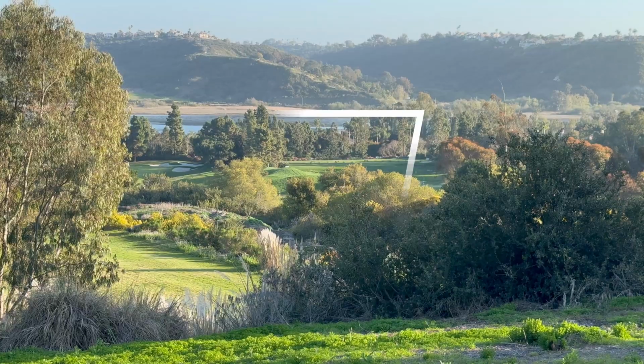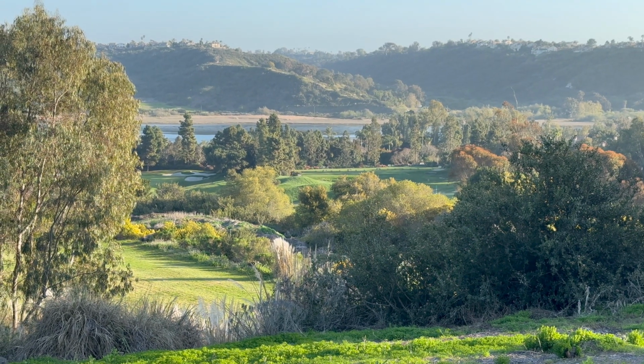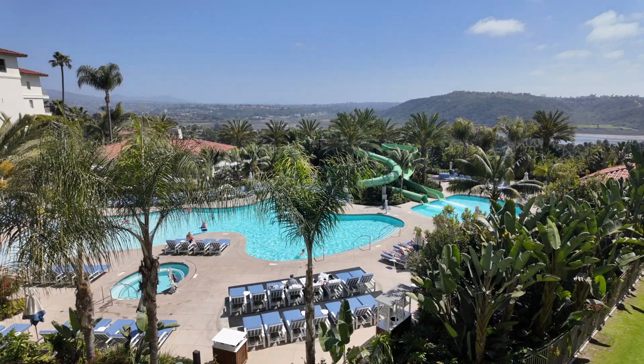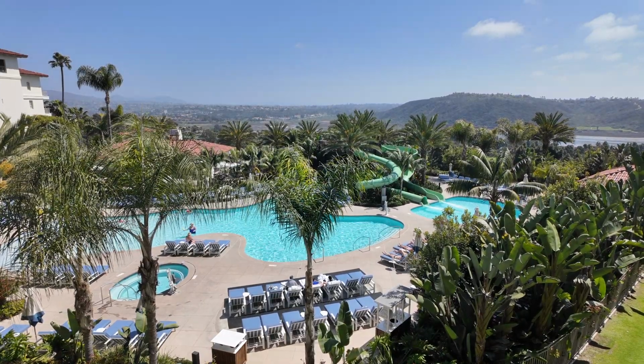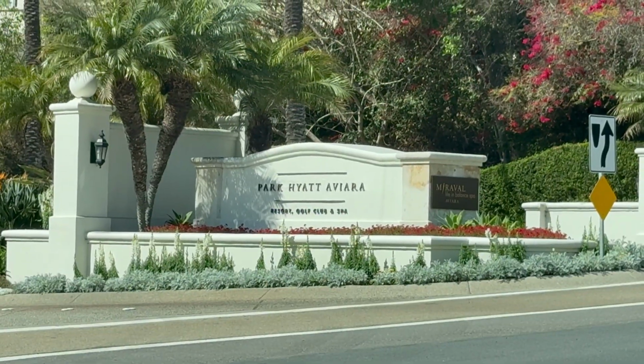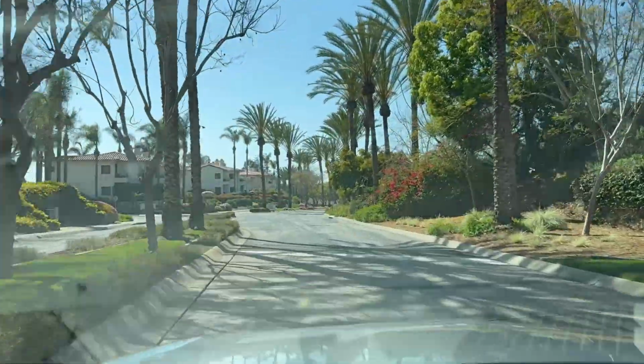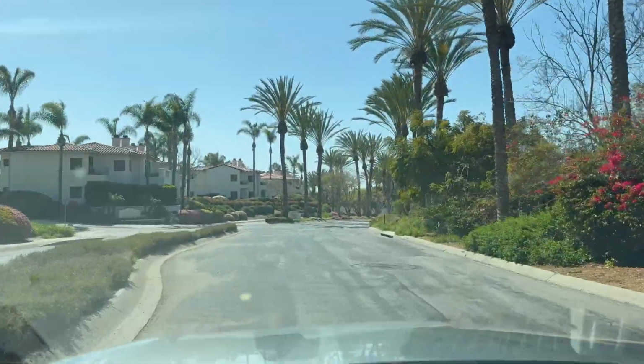Today I'm really excited to show you the Park Hyatt Aviara, which is located in North San Diego County near Carlsbad, California. It's one of the most beautiful resorts in the area. It underwent a renovation a few years ago. It's been a couple of years since I've been on property, so I was super excited to see how everything has changed here since my last visit.